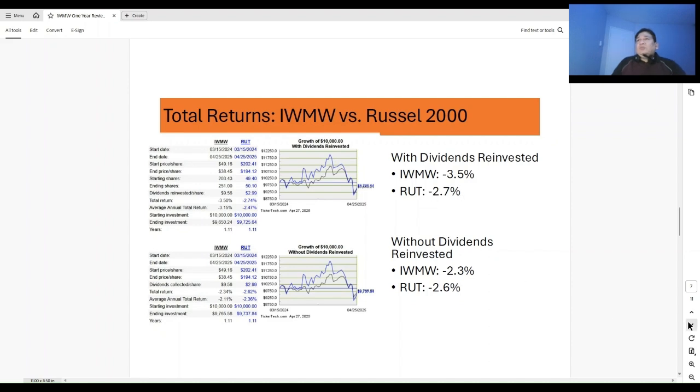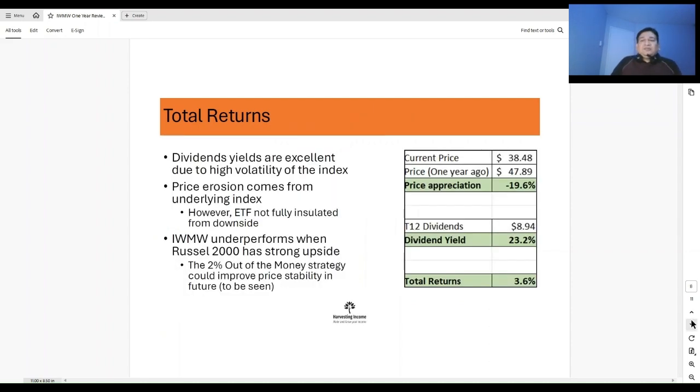Okay, moving forward, we have the total returns, all put in one page for your reference. I'm putting everything in one table, so that you can see the full picture. First, let's look at the dividends. Dividends are excellent, and due to the high volatility of the index in recent months, recent weeks, you see this performance. And the other bad news is the price has gone down, depreciated by about 19.6%.